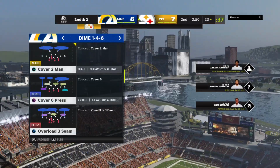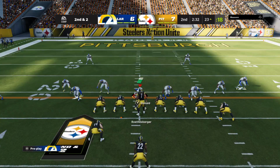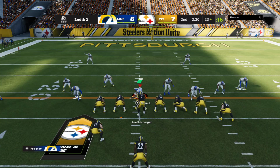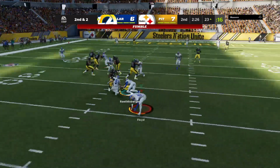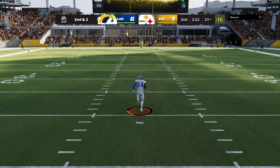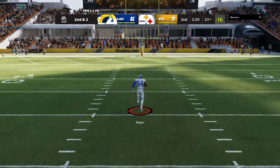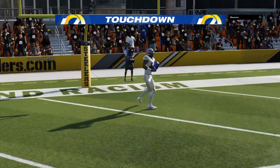Leaves them with 2 to go on second down. 8 yards the tally on that first down run. Here's second and 2. Play action. Now Roethlisberger. Now Ben hit, and he lost the football. It's loose. And now the Rams have got it. Going the other way. The 30. 10. And they are going to score on the fumble return.